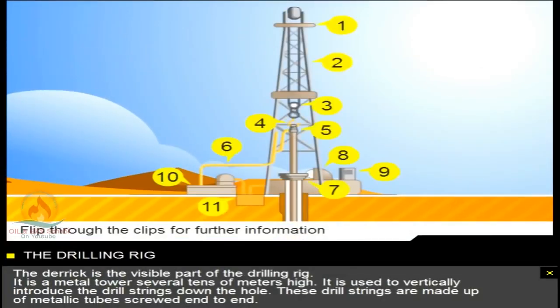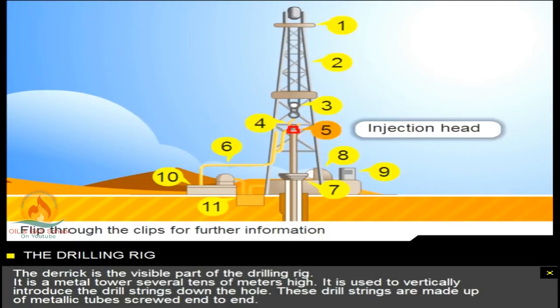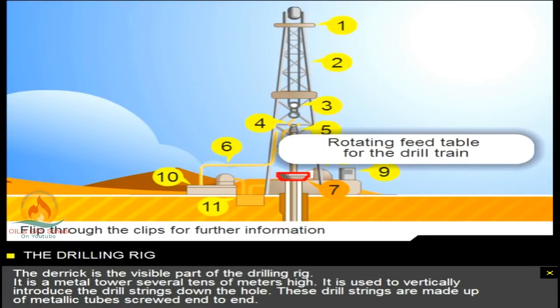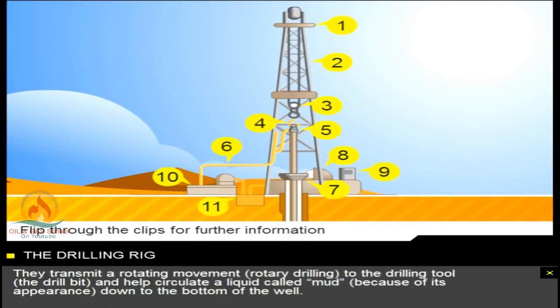The derrick is the visible part of the drilling rig. It's a metal tower several tens of meters high. It's used to vertically introduce the drill strings down the hole. These drill strings are made up of metallic tubes screwed end to end. They transmit a rotating movement, rotary drilling, to the drilling tool, the drill bit, and help circulate a liquid called mud, because of its appearance, down to the bottom of the well.